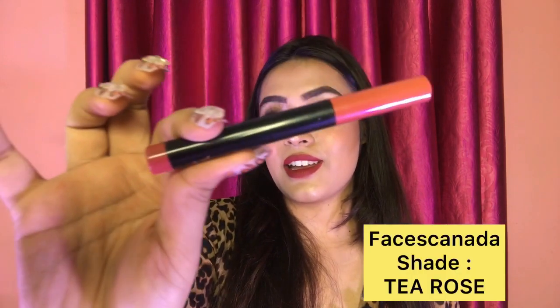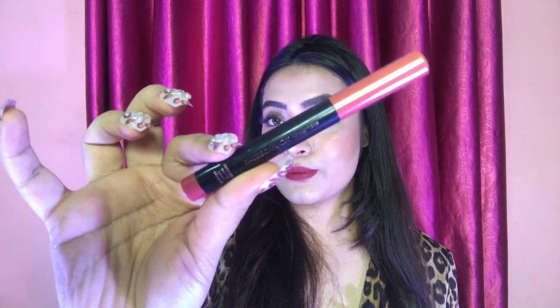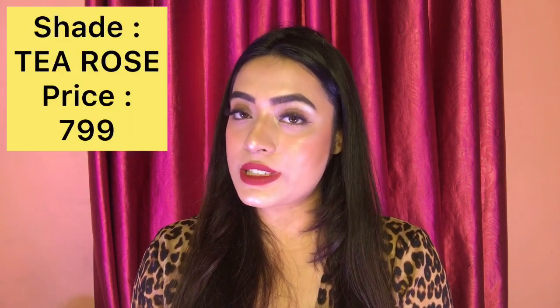So the last nude lipstick today I'll be introducing to you all, it's from Faces Canada and it's in the shade Tea Rose. Oh my god, it's such a stunning and pretty shade. It goes for all, it's for $7.99. It's a creamy formulated lipstick, so it's super comfortable on lips as well.